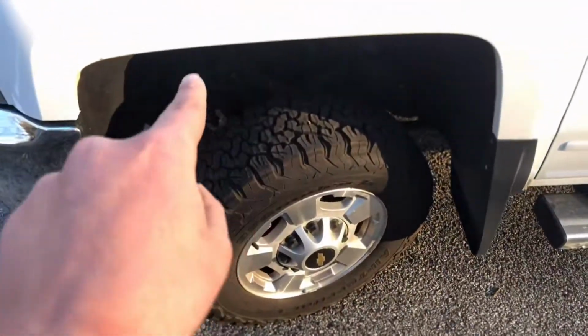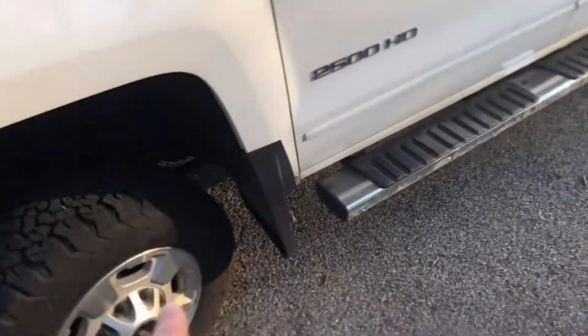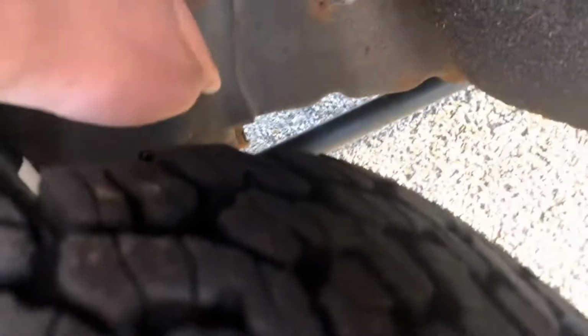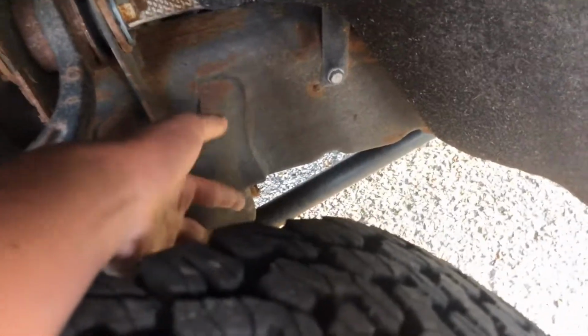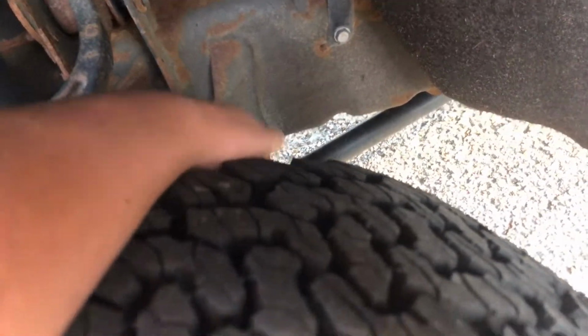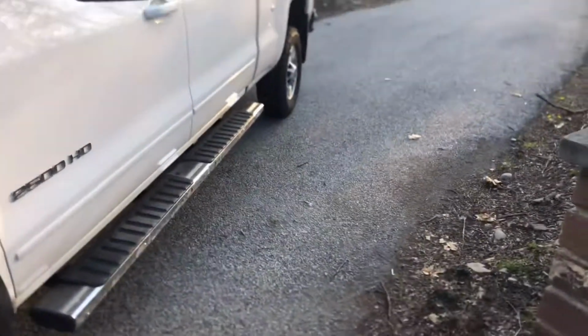It's already got 35-inch BF Goodrich all-terrains on there, so no issues in snow, mud. One thing I do complain about the Chevys, they don't come stock leveled. The front is 2.56 inches lower than the back, so we got a leveling kit. And right in there, they're called eye drops, because that's what they look like. We get longer ones, and it raises the front so that it's level.